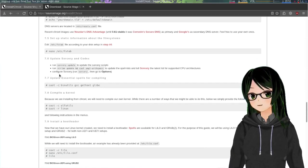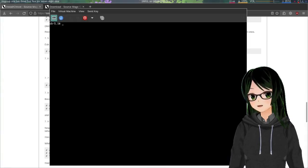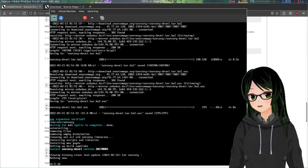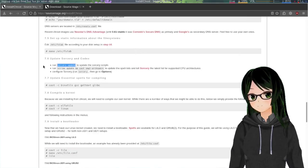This looks like we're going to be installing some additional stuff now, so start with sorcery update. I have no idea how long this is going to take. Okay, that took way less time than I expected, actually. So then scribe update && cast smgl-arch-specs, just to update the spell lists, or what other distros call mirror lists, and tell sorcery the latest list for supported architectures.